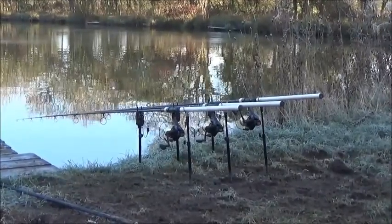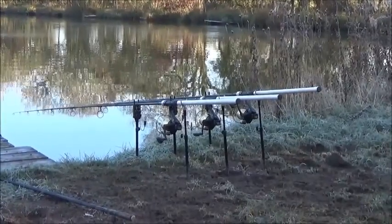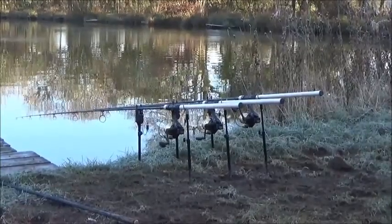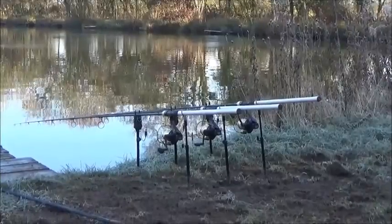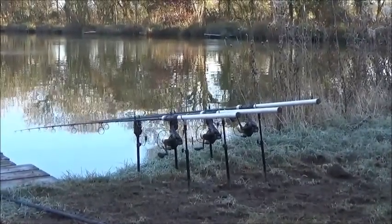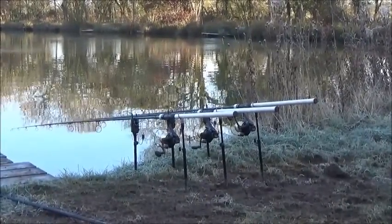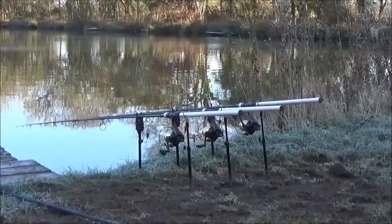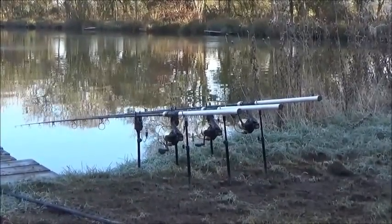I've done a tweak to the left and right hand rod. Totally got rid of the coated braid now, and they're both presenting fluorocarbon hook links, size 10 hooks on little blowback rigs. The left hand rod has got two bottom baits on, a 4G squid and a coconut cream. Right hand rod's got two coconut cream bottom baits, and the middle rod sticking with the old multi rig with the citrus pop up, which incidentally within 10 minutes of casting out I've had a couple of bleeps.